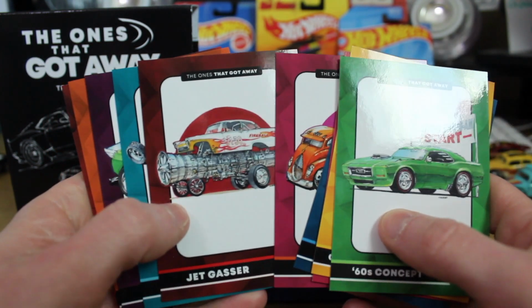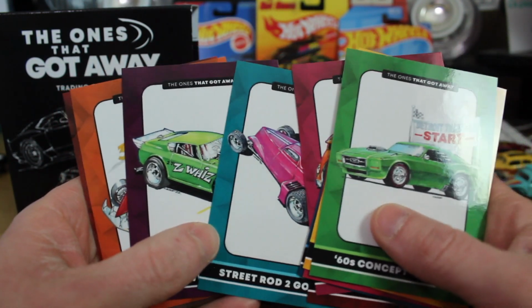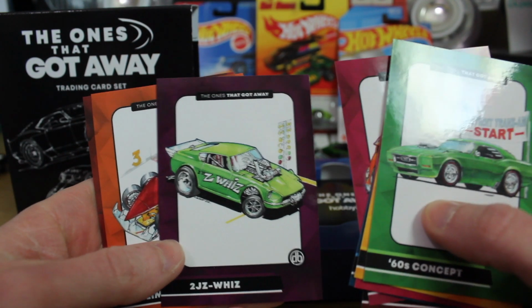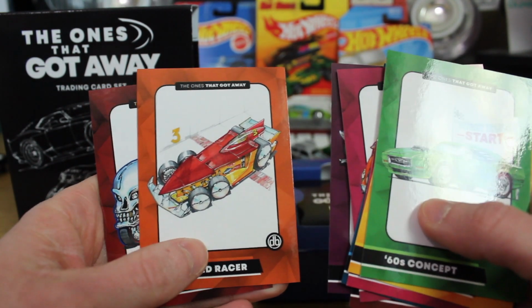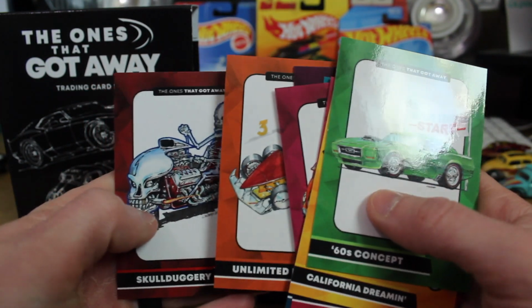It's such a cool collection. I was super excited to get this when I heard it was coming out, and it did not disappoint. There's only 6,000 being made, so don't wait too long to order one for yourself.